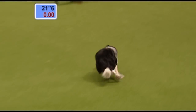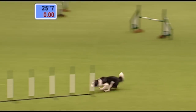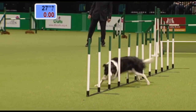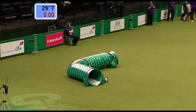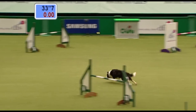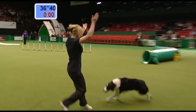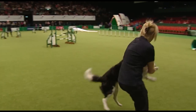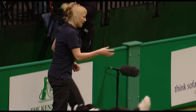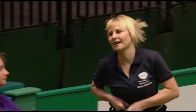Good down there. 22 seconds gone. Time to beat 37.21. Here come the weave poles. In out, yeah, we're going well down through the tunnel. Looking good. 37.21 to beat. It's going to be close. Yes. England goes into the lead. Lucy Osborne and Ben, 36.4.